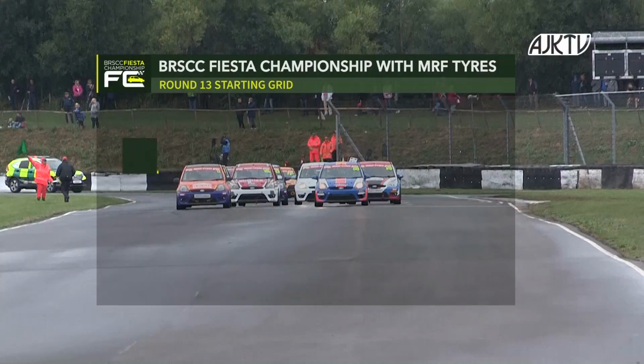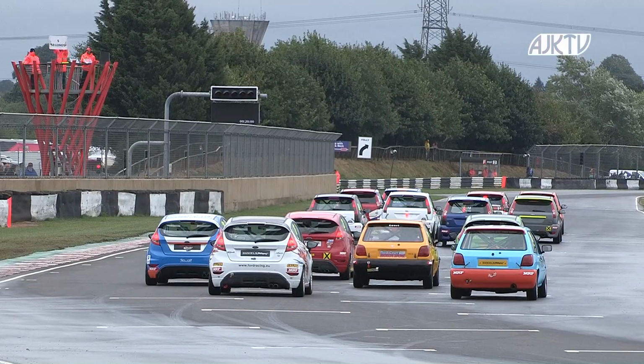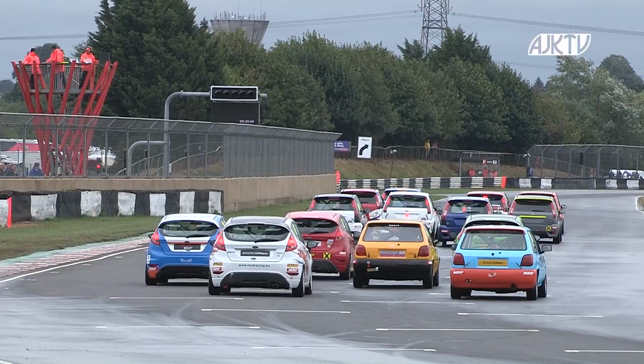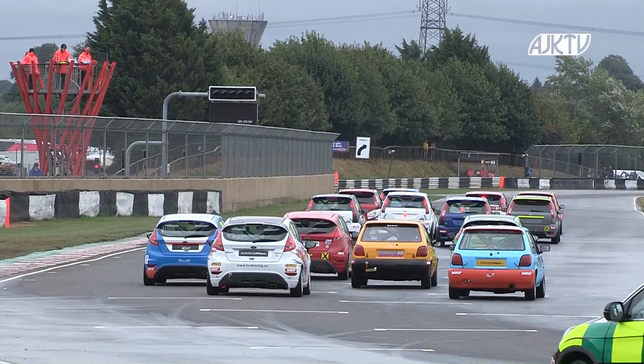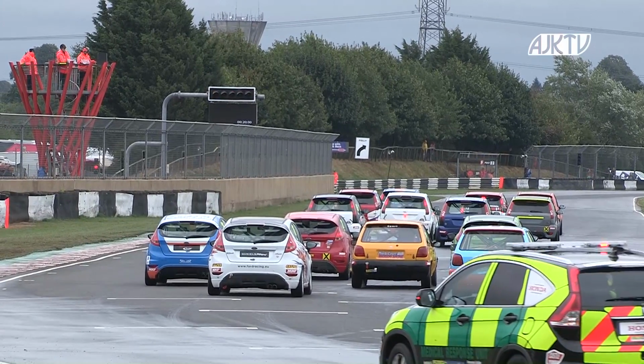Mark Court taking the win in Class A in race number one from Colin Newbold. Newbold in the light blue and orange Class A car, the mid-90s Mark III Fiesta SI.